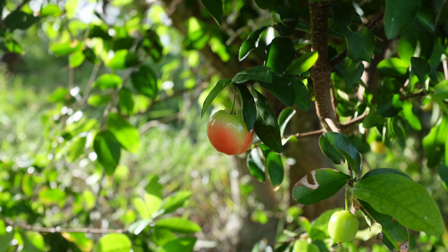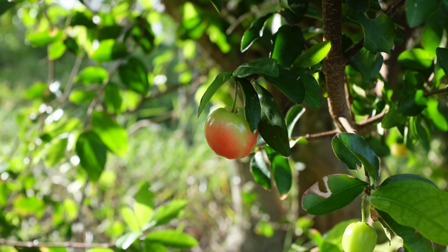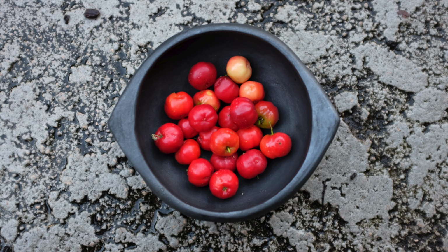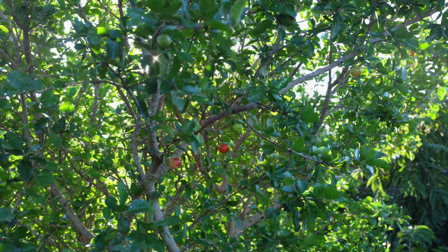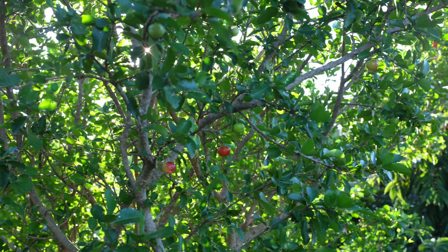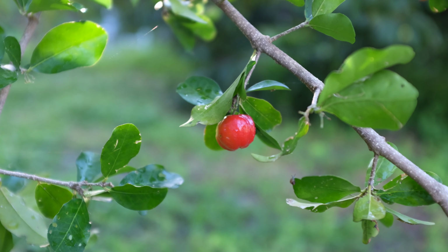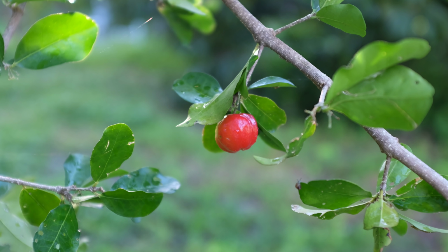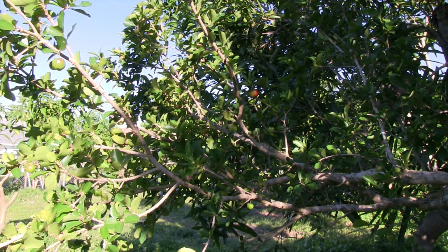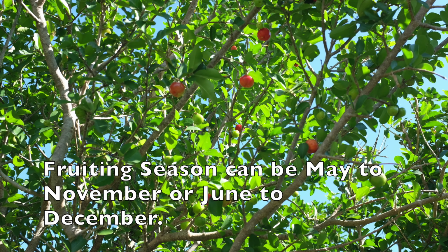Because of the commercial popularity of Barbados cherry, a lot of attention was devoted to selecting superior varieties. Varieties were selected for taste, productivity, and vitamin C content. At first, groves were planted with seedlings of superior varieties. Since exact clones of superior varieties are optimal, people experimented with vegetative ways to produce new plants. Air layering or rooted cuttings became the standard methods to propagate Barbados cherry. In Florida, fruiting season is from May to November, depending on the weather.